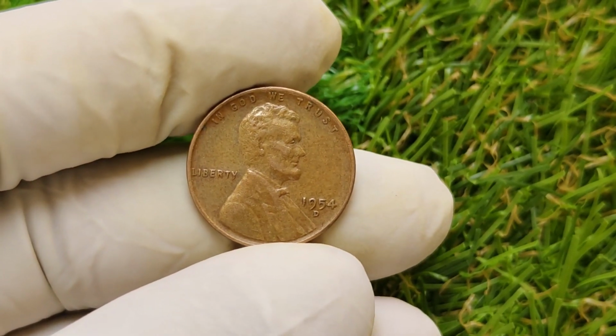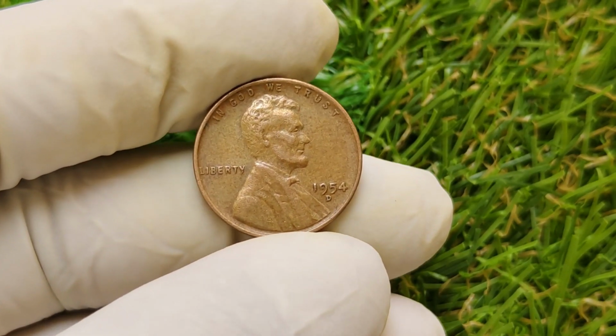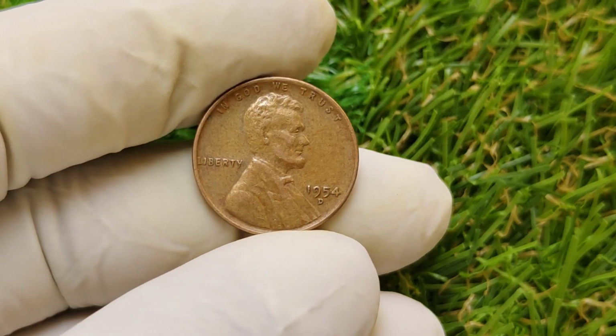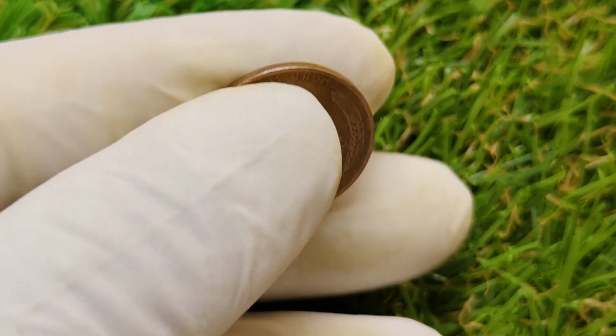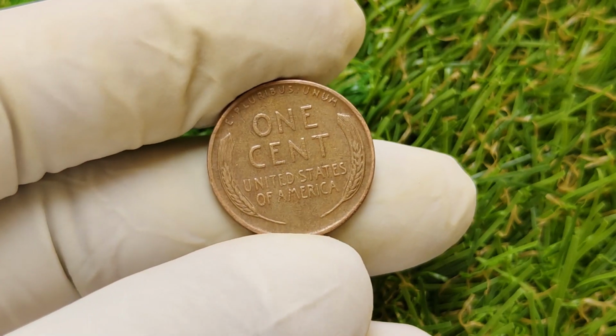Second, condition. This is where things get really interesting in coin collecting. Condition is king. Most 1954 D pennies in circulation today show heavy wear from decades of use, but if you happen to find one in uncirculated condition, also known as mint state, it could be worth a lot more.